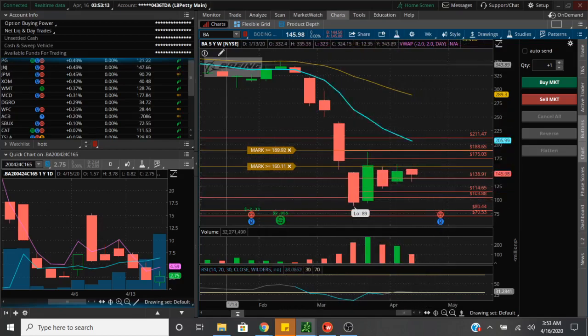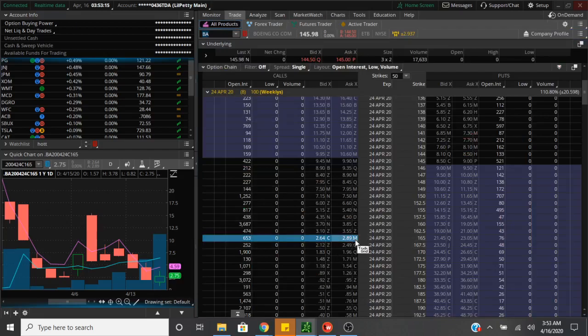So I put down $168. It's currently trading at 264 on the bid, so it's up almost 100%. We are swing trading this. We're looking to possibly sell this around $7 if we can see the contract come back up into this range.